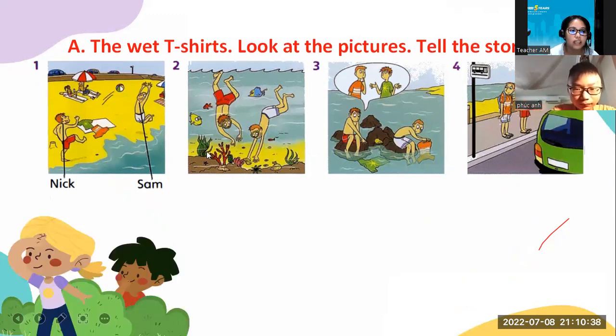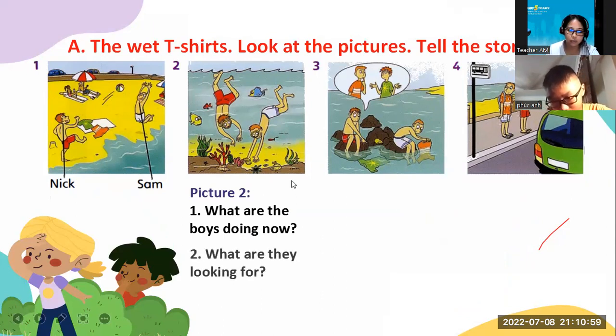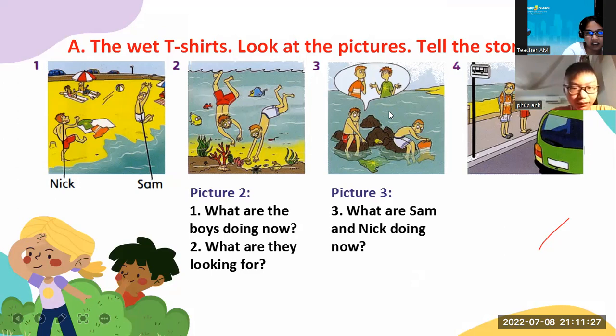Okay, so thank you for that. And so here, what are the boys doing now in picture number two? They are diving. Great. What are they looking for? They're looking for the shell. Great job. So in picture number three, what are Sam and Nick doing now? They are seeing the clothes, it was wet. Okay, that's it.